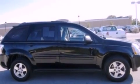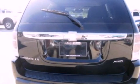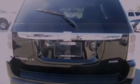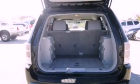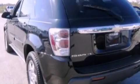Features include a multi-link rear suspension, air conditioning, full power accessories, a CD player, a 4-wheel independent suspension, cargo tie-downs, an engine immobilizer theft deterrent system, dusk-sensing headlights, 12-volt power outlets, and roof rails.